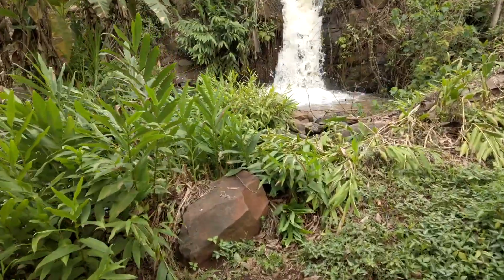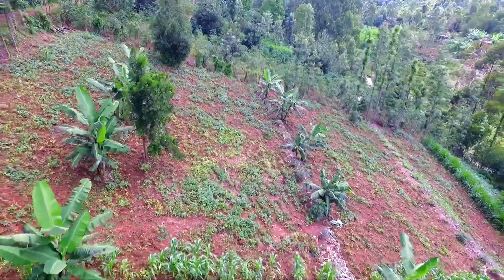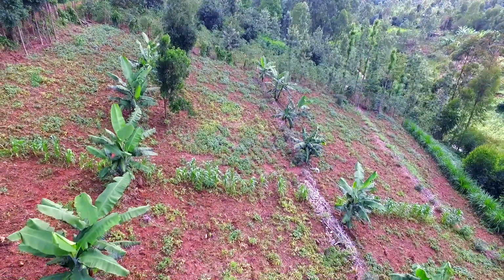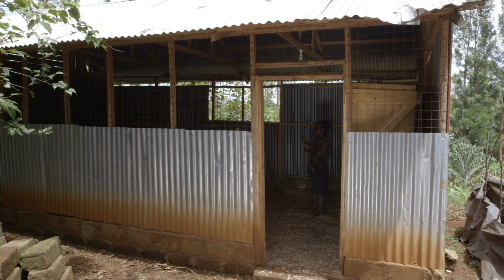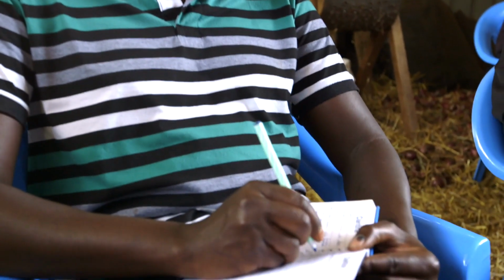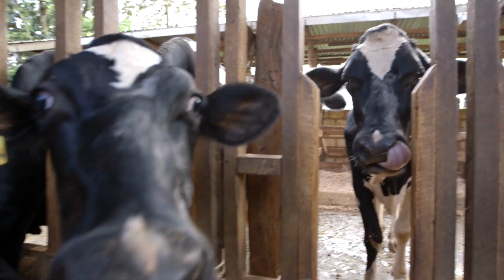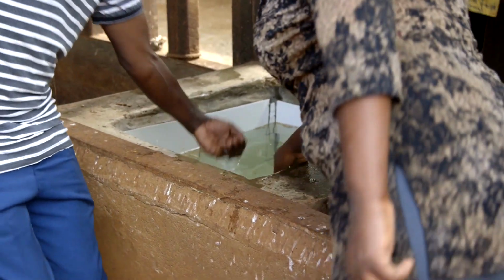Today, we are in Meru. And we are visiting a farm covering 3.5 acres run by Rachel Nkadha and her family. Now, as I was saying, Rachel is a little bit of an expert herself. That's right. She runs a training class for local farmers in fodder management. Okay, and here are the cows.